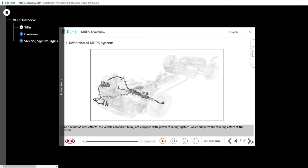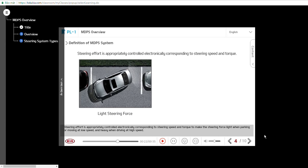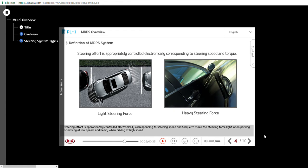As a result of such efforts, the vehicles produced today are equipped with power steering system, which supports the steering effort of the driver. In most of the vehicles produced today, steering effort is appropriately controlled, electronically corresponding to steering speed and torque to make the steering force light when parking or moving at low speed, and heavy when driving at high speed.